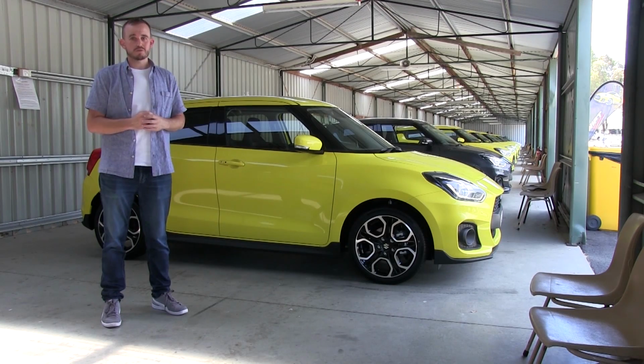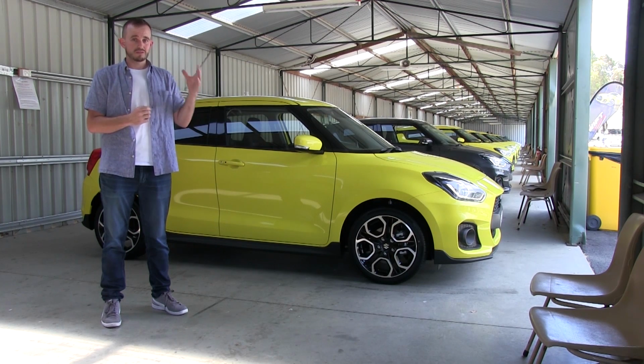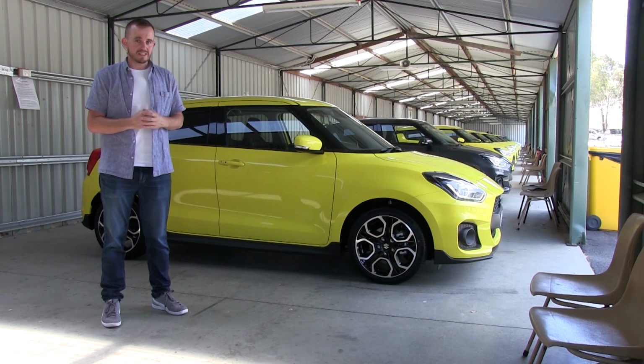And performance is where the Swift Sport shines, probably enough to have warranted the GTI badge return, but that's not the case. We'd love to tell you what it's like to drive on the road, but we haven't had a chance to do that this time around. This is a launch after all. Stay tuned for our full, more detailed review coming soon.